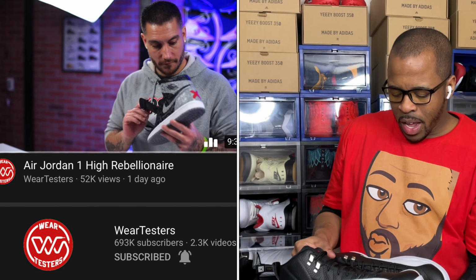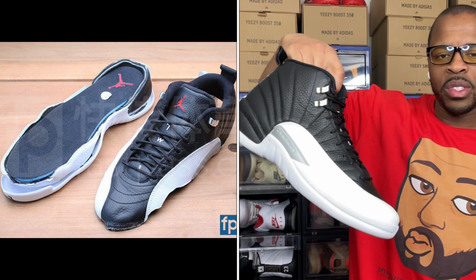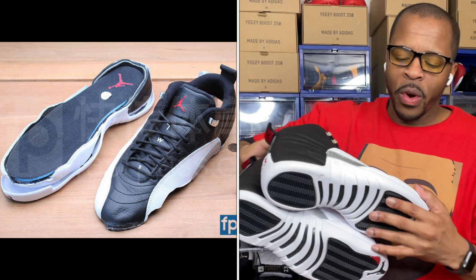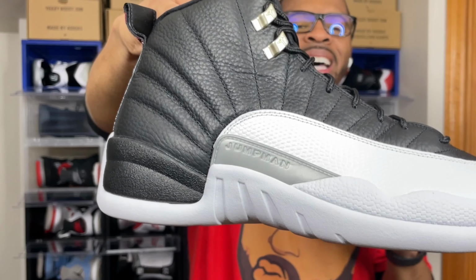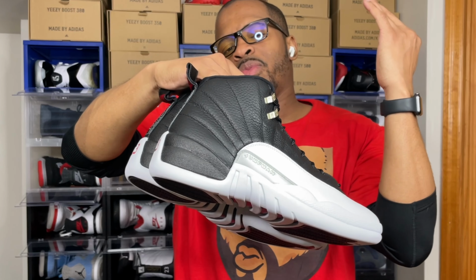And shout out to, I want to say, Wear Testers, because they posted some pictures where you can actually see this shoe sliced open so you can see the materials inside. First, we do have that fine line midsole right here that you can see. Of course, you got that leather upper, and the design of the Air Jordan 12 is reminiscent of the Japanese, I want to say, rising sun, at least the flag. So when you see this, and you see this, it kind of makes sense.